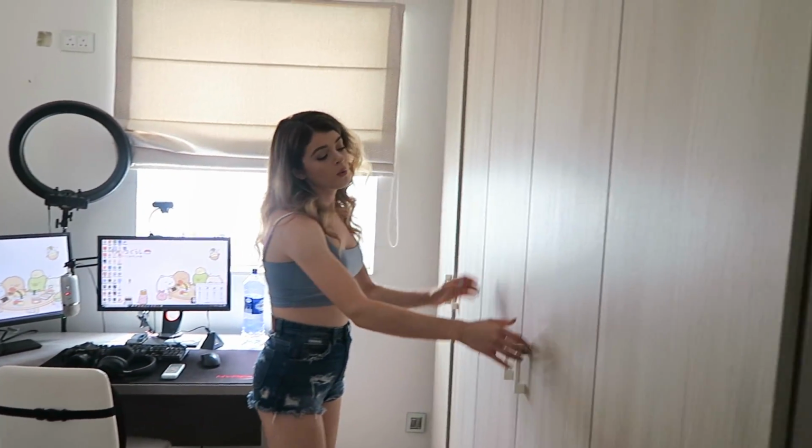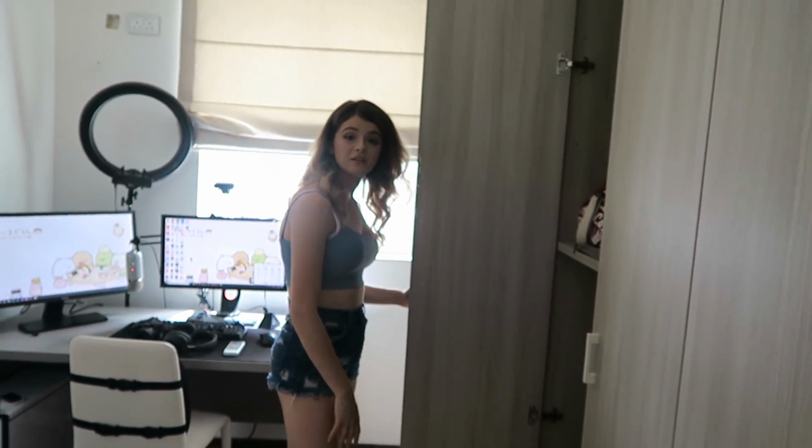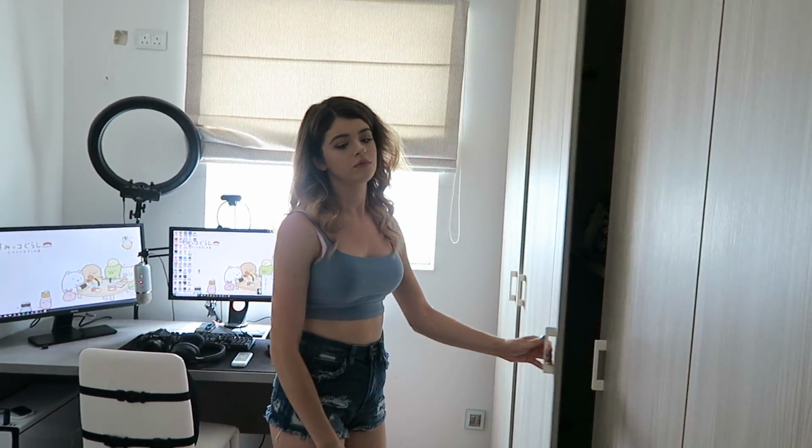Then we have these wardrobes, which I've not really filled with much, just like plants and bedding and things like that. Just nothing much, but yeah. This is where the dogs chill mostly on my stream, and this is where I stream, and you guys can see it. But the next room we have is Fabian's room.